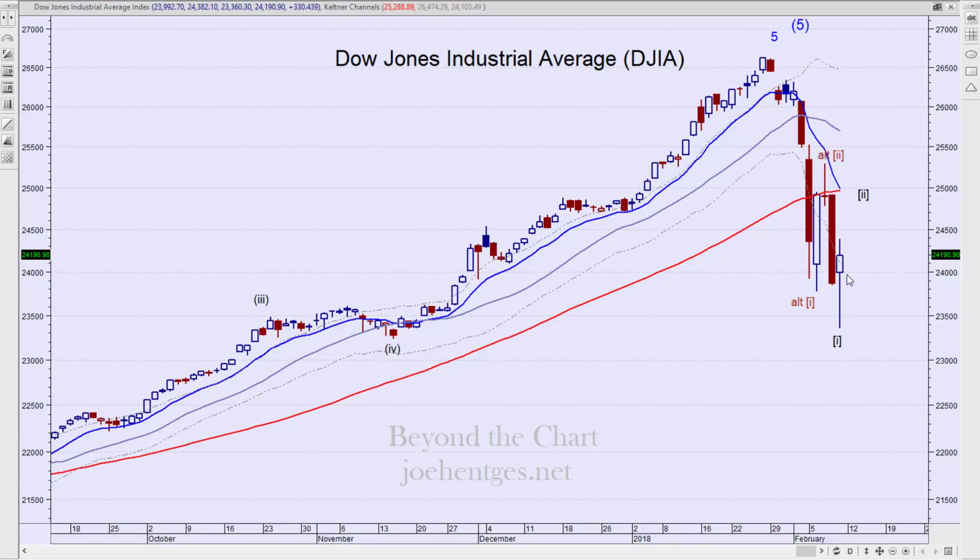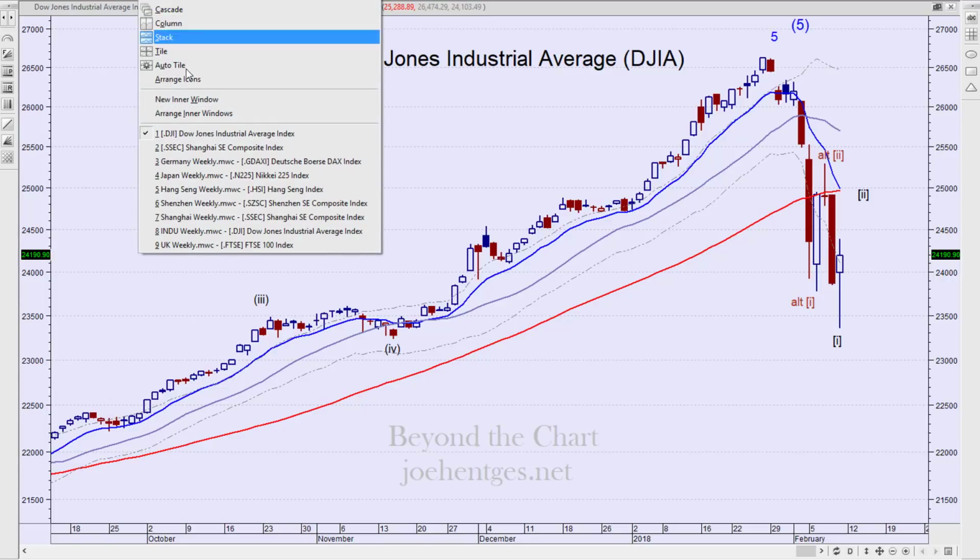this low doesn't hold on Monday, then I'm moving to the alternate counting here that really minute wave 3 to the downside is underway, and we have got a lot more damage to go. Over the short term, there's going to be a lot more damage fairly quickly.